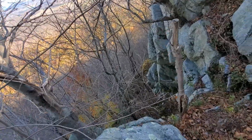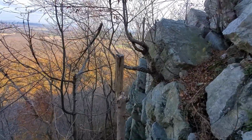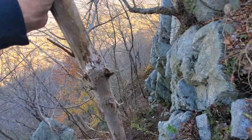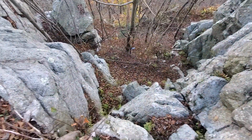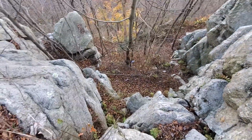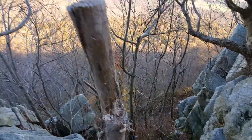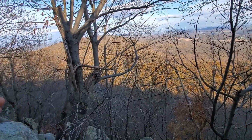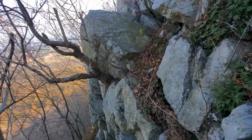For those of you who are afraid of heights, close your eyes. So yeah, here's what we're looking at. We got this nice sturdy tree here to hold on to, but it pretty much just drops right there. Probably a good 30 feet or so, and then it just goes downhill and keeps going down that way. So definitely things to be mindful of and careful of when you're exploring in a location like this.